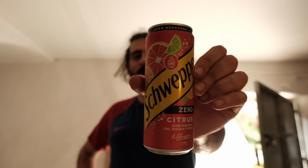This is the best drink in the world. Nice. Ratatouille? I like the combination with the couscous, like the hot and the cold.